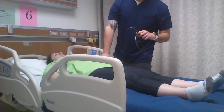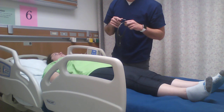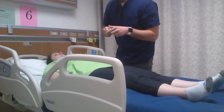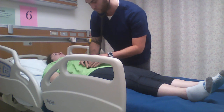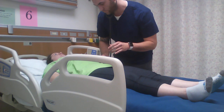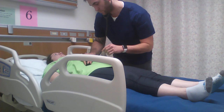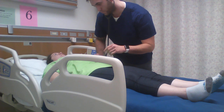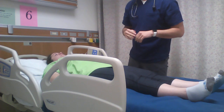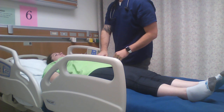Okay, the stomach is flat and even, it's symmetrical. I'm going to auscultate it to find any abnormal bowel sounds. There were active bowel sounds in all 4 quadrants. At this point, I'm going to palpate your stomach lightly, and if you feel any tenderness, let me know.